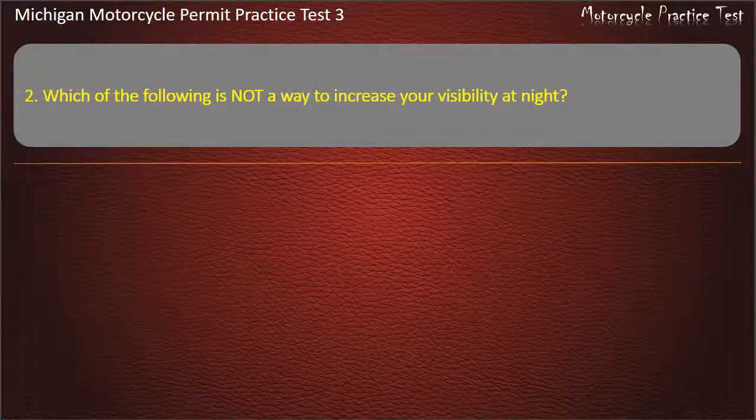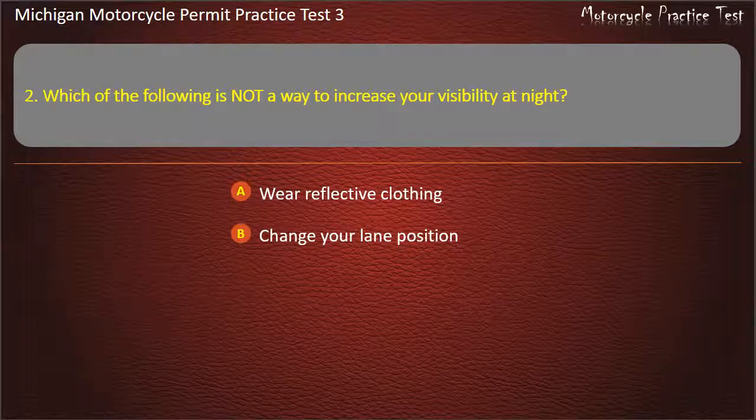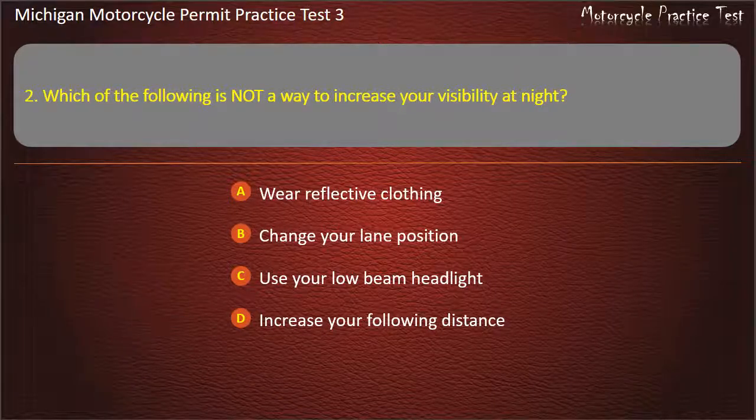Question 2. Which of the following is not a way to increase your visibility at night? Wear reflective clothing. Change your lane position. Use your low beam headlight. Increase your following distance. Answer. Use your low beam headlight.